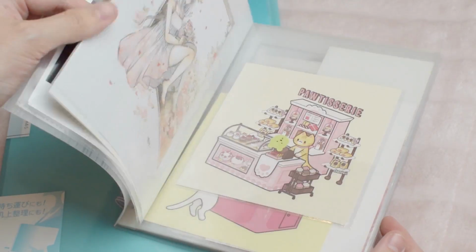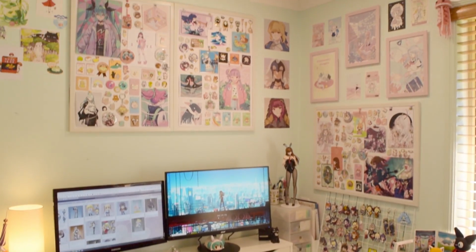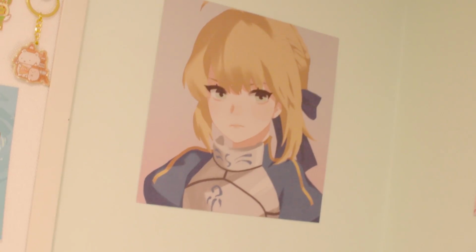So I have folders where I like to keep all my extra prints. You guessed it, I have more canvas boards. But first, to the right, I have these 3 Fate prints, so Saber, Jolta, and Skathaha. These are by Brown Rabbit.